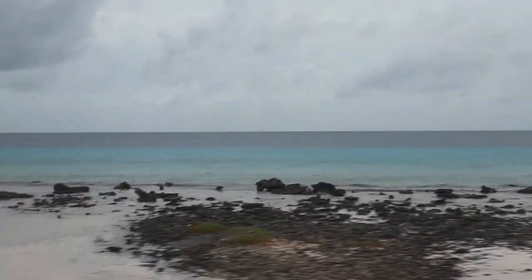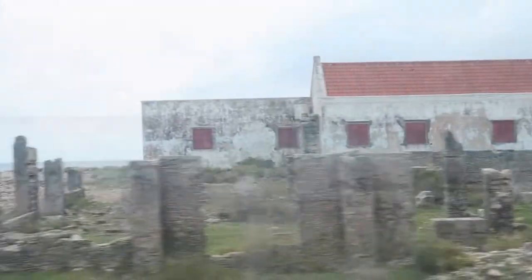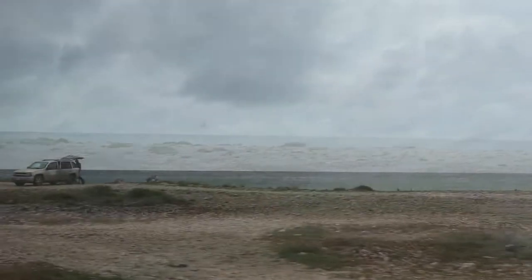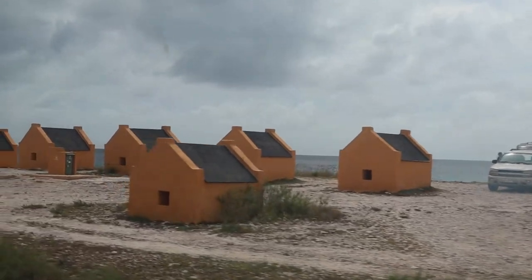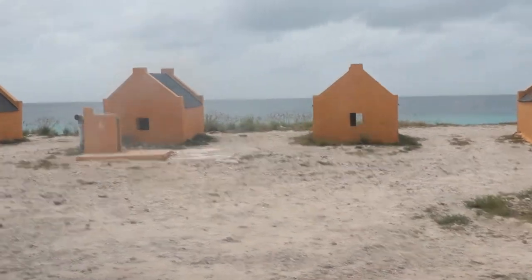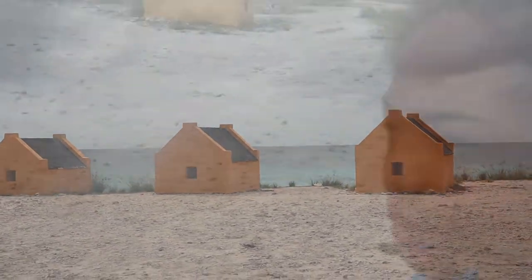Cape Verde, Africa. And they were in the water, so they had the generator and everything, and an electric car. So he's still living there. Over here, these are the slave huts. Here we will be staying.